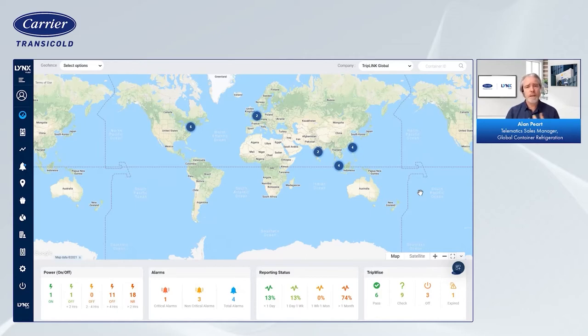The second use case is, how do I identify reefers that might need a pre-trip inspection, a PTI? And how do I identify those that I don't need to do that as well? And then the third one, using our new reefer health module, is, how do I identify the health of the reefer, and is there a problem now? Is there a problem going to be in the future? And how do I manage that?